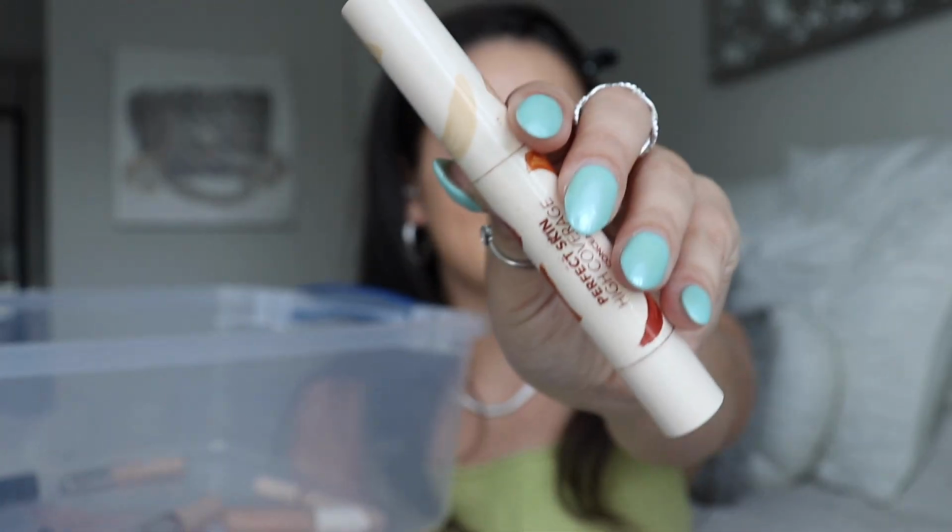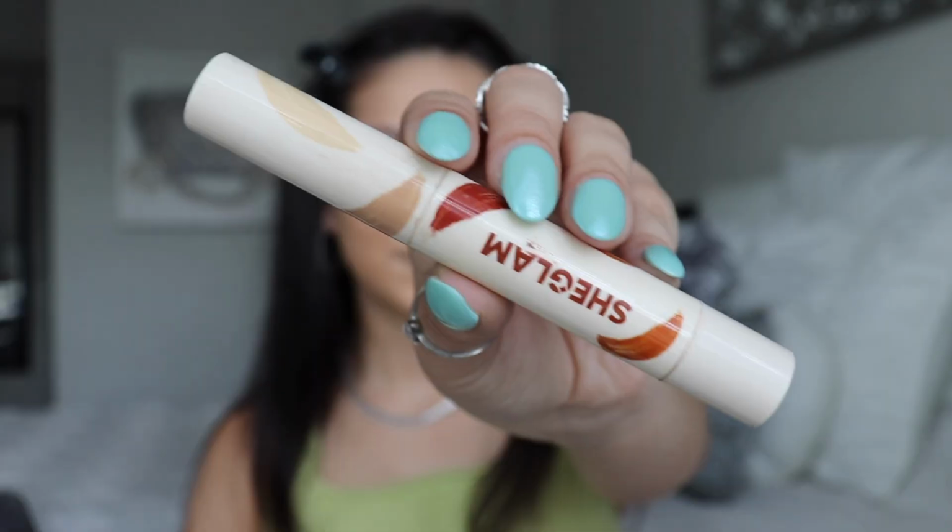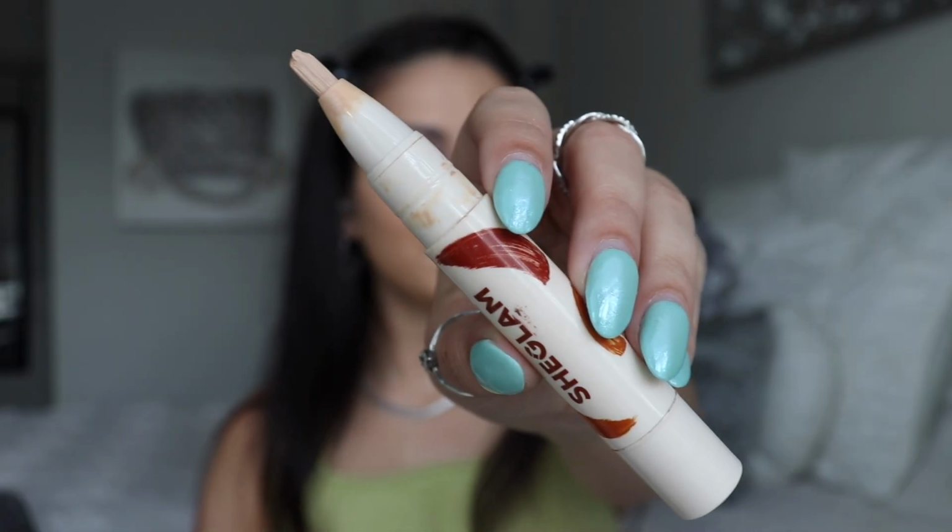SHEGLAM, we love this. So apparently the universe really wanted me to look as full coverage as possible today because this concealer right here is so full coverage. Oh my goodness. This is the SHEGLAM Perfect Skin High Coverage Concealer. And in this concealer, I wear the shade Chantilly. Honestly, Chantilly is such a weird word. I keep saying it and I'm like, Chantilly, how is that a real word?